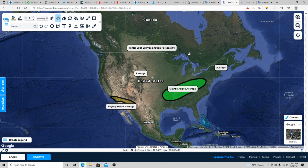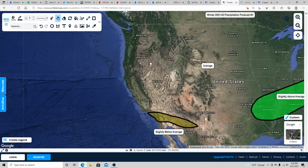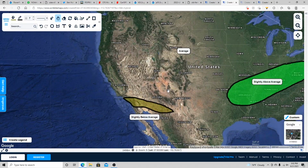Precipitation. I wasn't kidding about being conservative here. I got most of the United States in the average region. Then again, across the West here, I have a majority of the area in the average zone because of the uncertainty of that PNA again. However, I do have better confidence across parts of Southern California, Arizona, and far southwestern New Mexico, at least being slightly below average. That's where I at least had the better confidence that the drier weather will be.